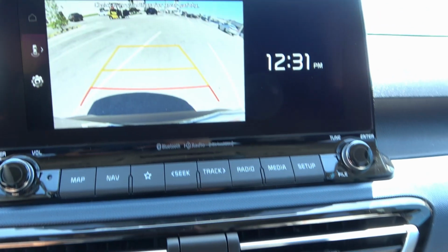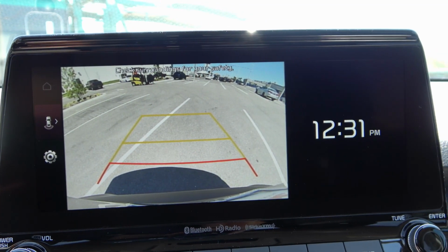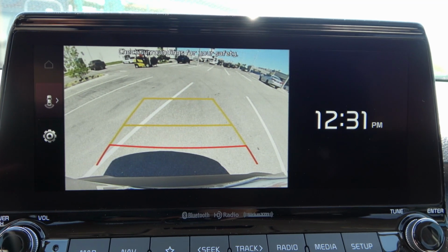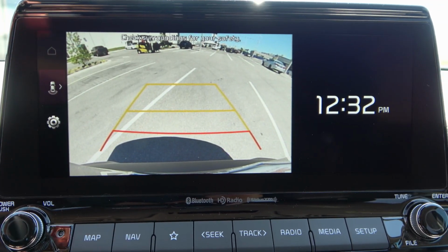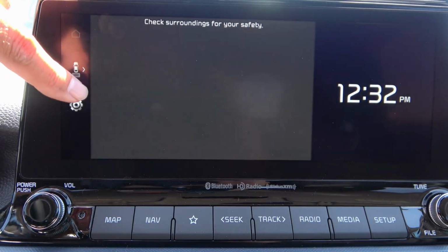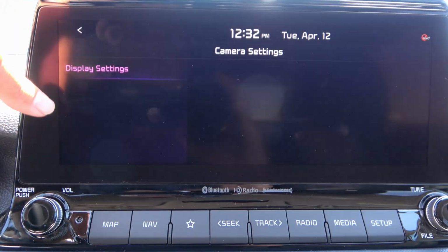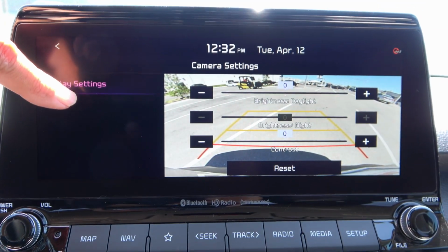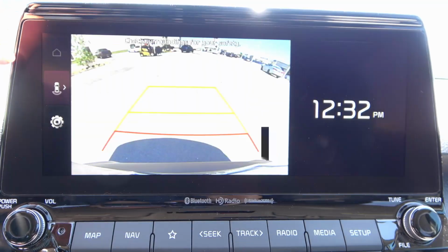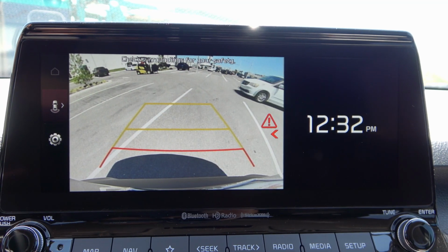Let's move it up right here. And I was excited about it. I thought it was going to fill up the entire screen, but actually it does not. It fills up about two thirds of the screen. Let's see if we can make this bigger. All right. No, you can change the different angles of the camera, but that's about it. As far as the display settings, you have the brightness, contrast, etc., but nothing to make this bigger, which I wish they did.